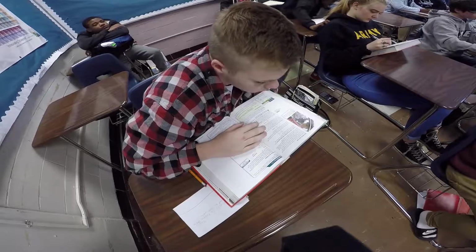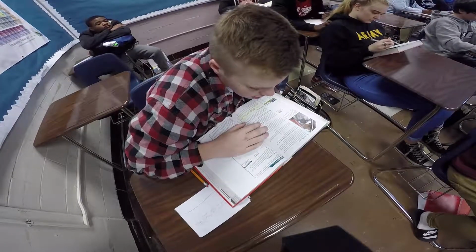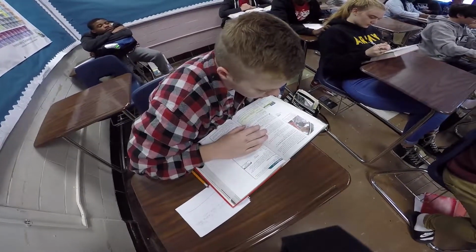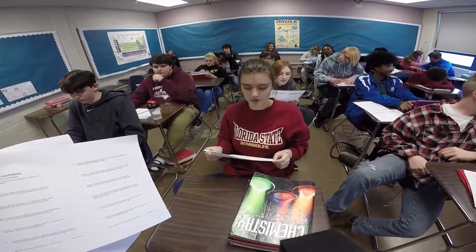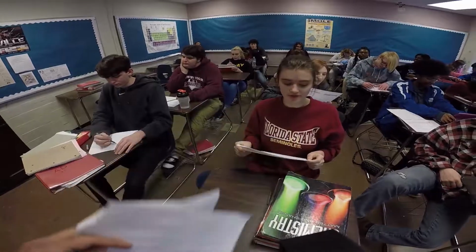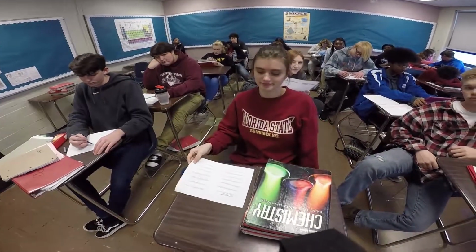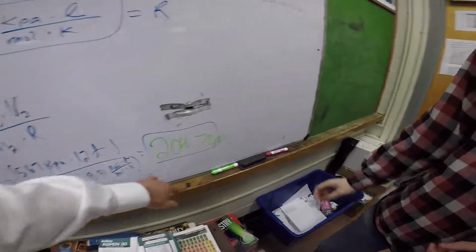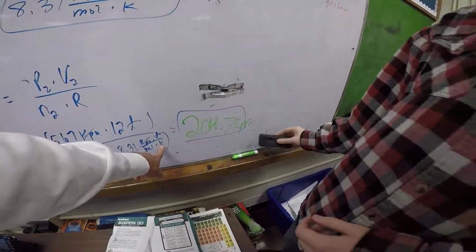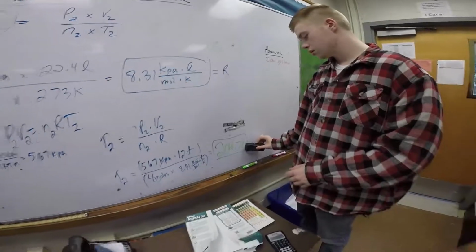This formula works best for gases that obey the assumptions of kinetic molecular theory, known as ideal gases. The pressure in atm and a volume of 12 liters, what is the temperature? All right, so what we want to do... The unit is not kPa. The unit is temperature. It's K. Kelvin.